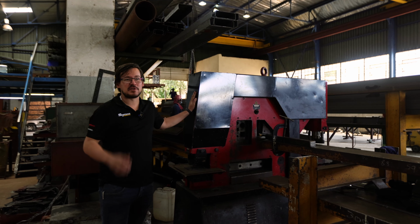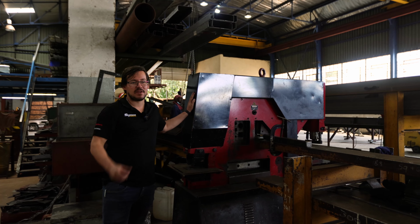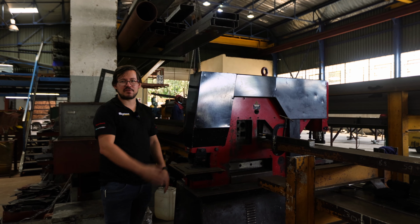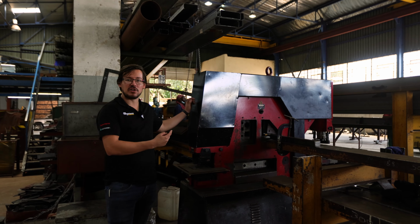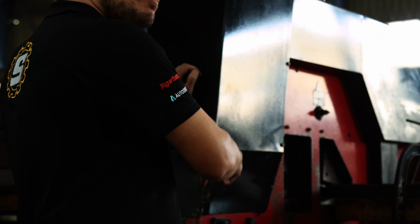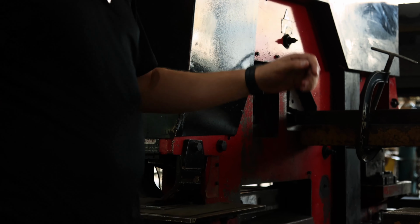So this over here is an iron worker. It's a beast of a machine. We can take 10mm angle iron, stick it in here, and it just chops them off clean. You can also punch holes with it, same thing. 10mm base plate, stick it in there, punch a hole, Bob's your uncle.